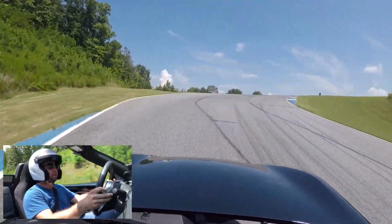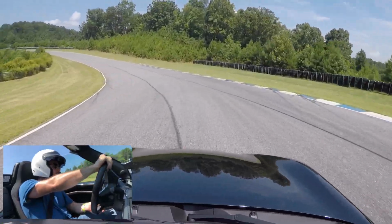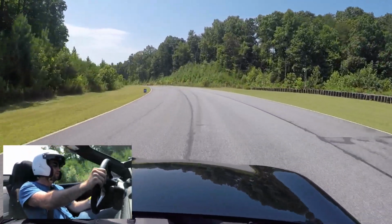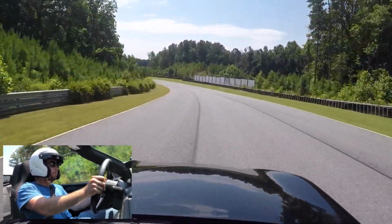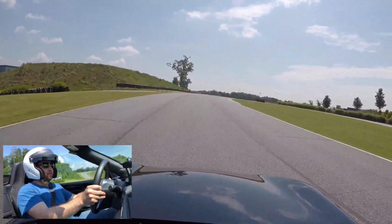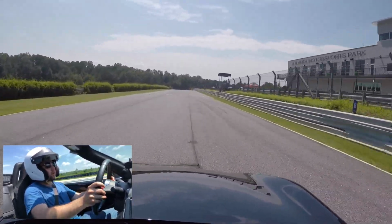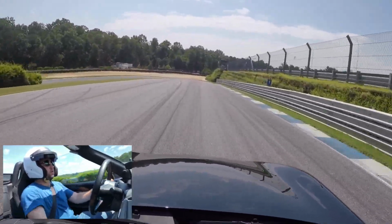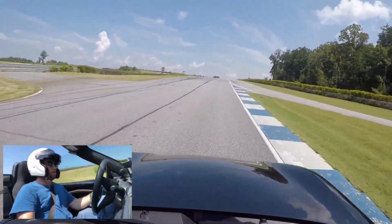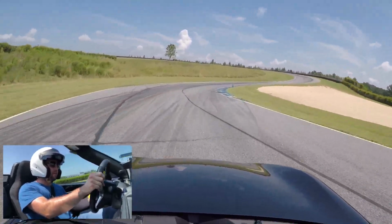Ooh, I probably shouldn't be hitting that curb so hard. Like death. So scary. I'm not going to slam that hard corner quite as bad again. I don't want to hurt anything. I'm not in a damn race. Probably shouldn't be doing that.